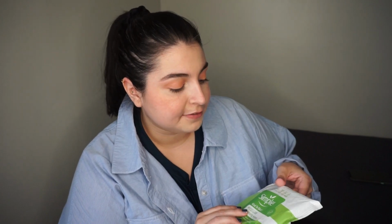For makeup removal, I really like the simple micellar cleansing wipes. I find that these work the best of any makeup wipe I've used. I try to not use makeup wipes very often, not every day or every time I'm taking off my makeup, but it is undeniable that a good makeup wipe is really handy, especially for travel. I use them the most when I travel. So this one is my go-to, and I will be repurchasing.